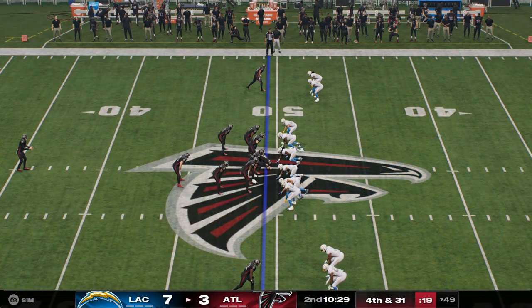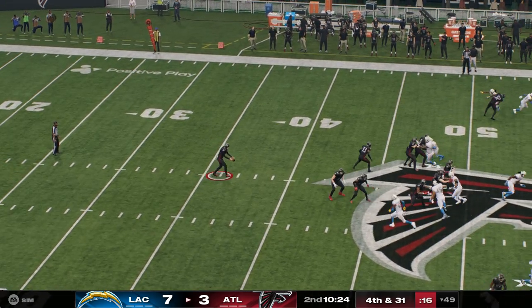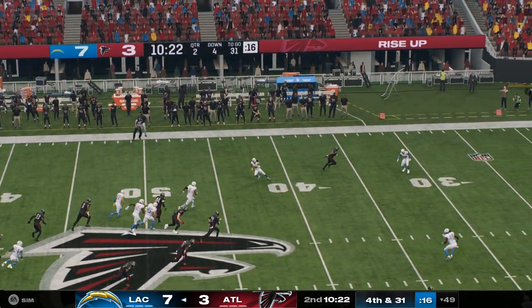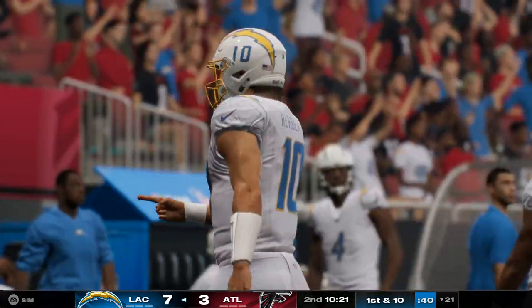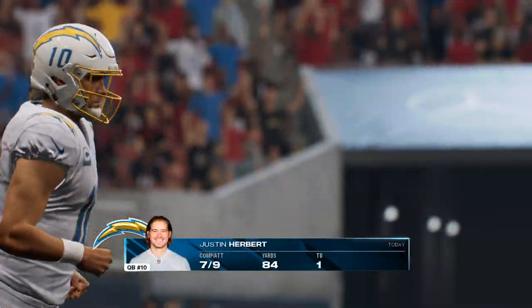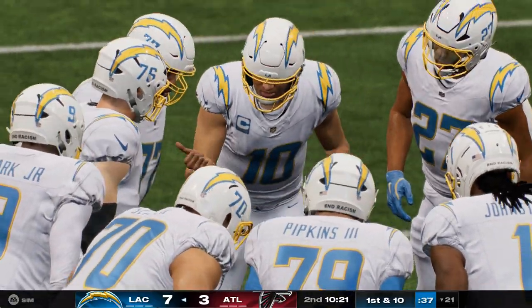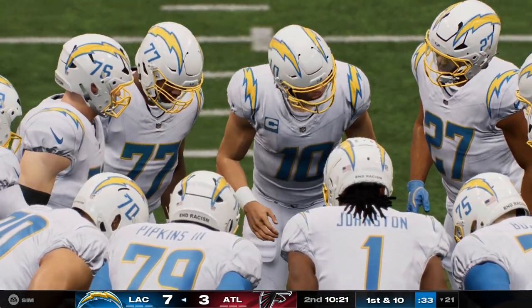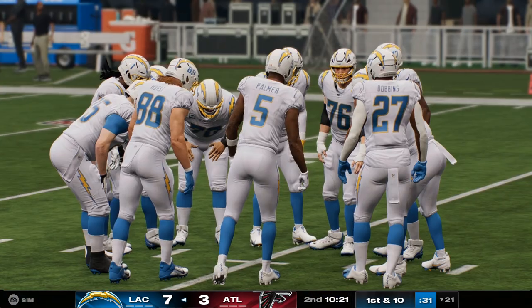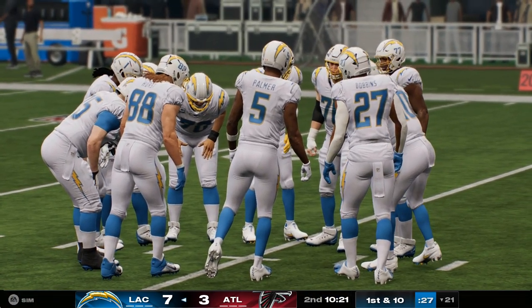So on fourth down, the Falcons bring on Bradley Pinion to punt. On the return for the Chargers, it's Darius Davis. And no chance of a run back here. This one's going to sail out of bounds. Justin Herbert back out there. He and the Chargers getting set to go once more. The lead sits at four. So we'll try to add on to that. This drive begins with first and ten.